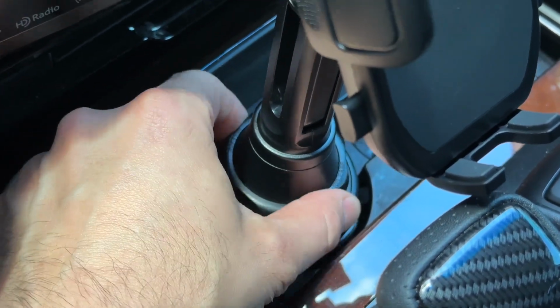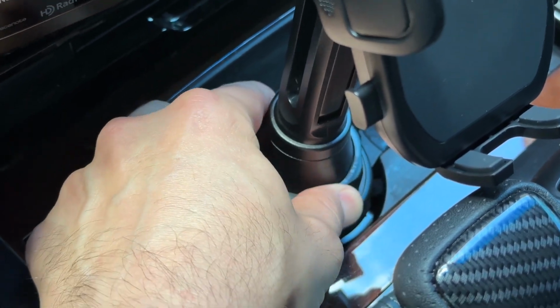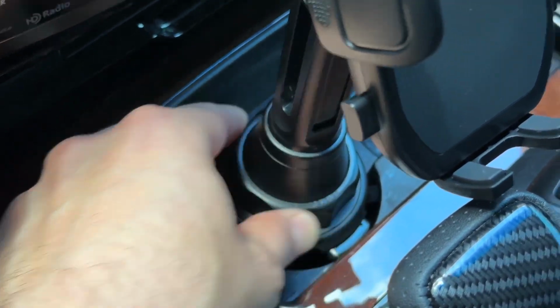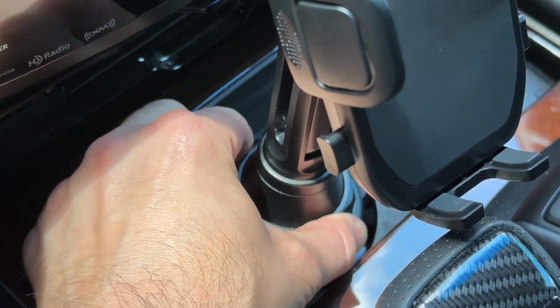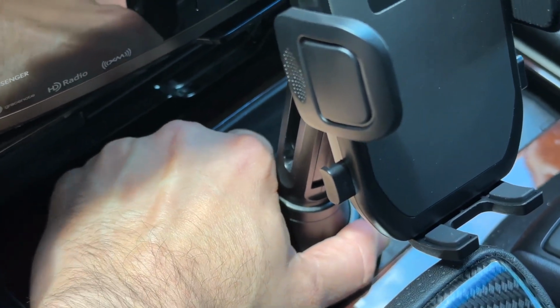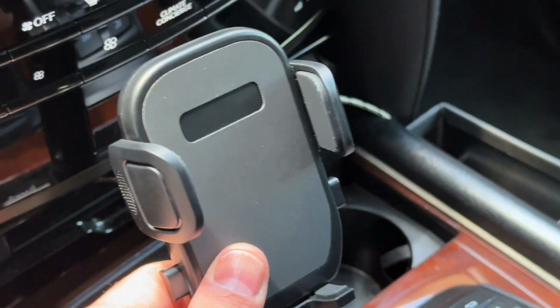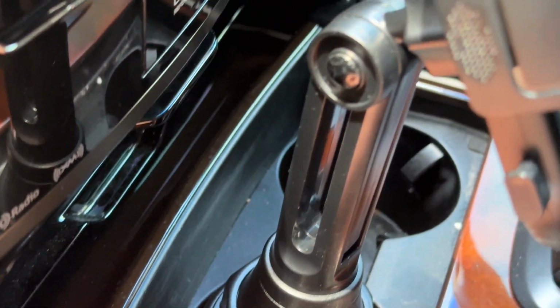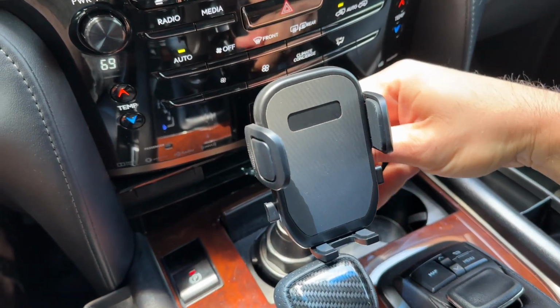You see the feet are going in, now the feet are coming out. And when they come out, they kind of press on the edges of the cup holder surround, and you want to get it nice and firm. You don't want to break anything, obviously, but get it nice and firm. There you go. Perfect.